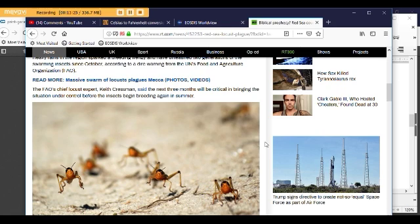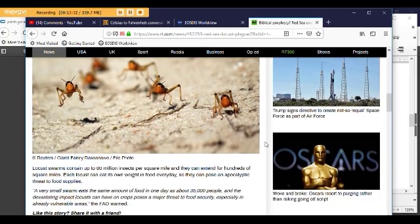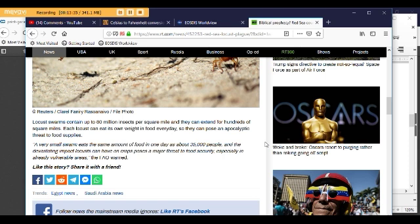The FAO's chief locust expert, Keith Cressman, said the next 3 months will be critical in bringing the situation under control before the insects begin breeding again in summer. There they are. Locust swarms contain up to 80 million insects per square mile, and they can extend for hundreds of square miles. Each locust can eat its own weight in food every day, so they can pose an apocalyptic threat to food supplies. A very small swarm eats the same amount of food in one day as about 35,000 people, and the devastating impact locusts can have on food crops poses a major threat to food security, especially in already vulnerable areas.